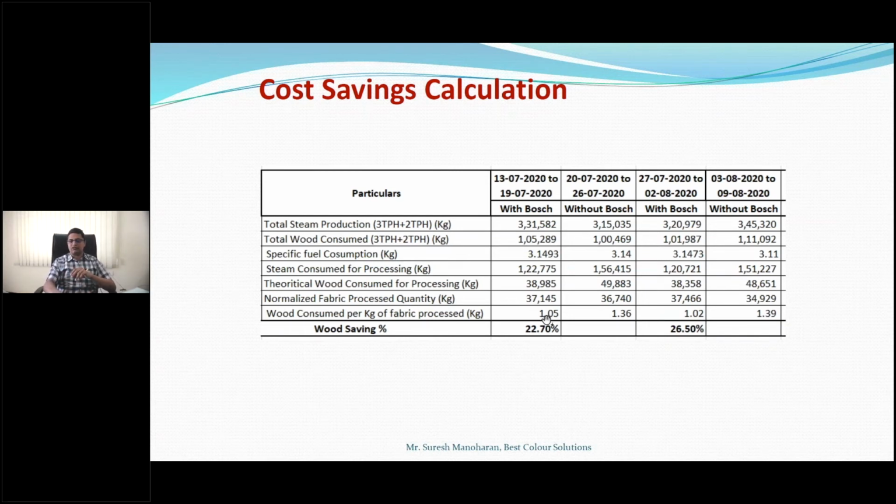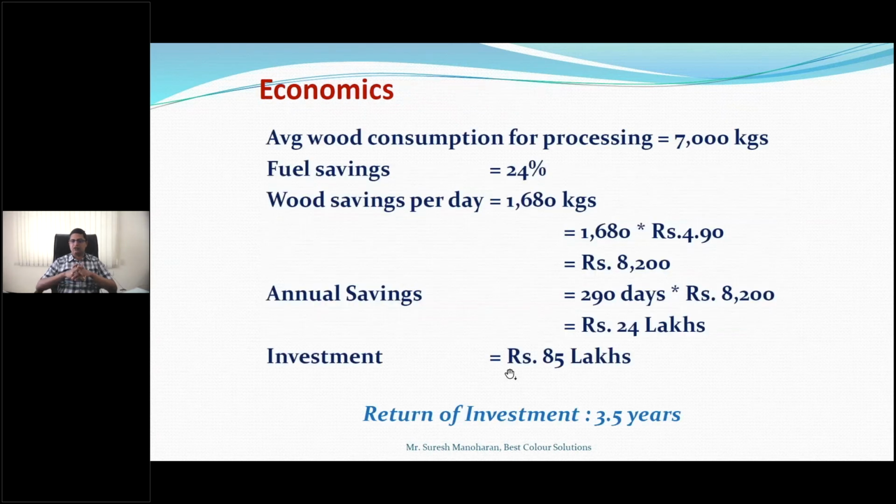With the Bosch system, we were using about 1.05 kg of firewood for every kg of fabric we dyed. Without the Bosch system, it was 1.362, all the way up to 1.39. So this is our practical data, and we have repeated the study even last month. The results were more or less the same. When we go into the economics, average wood consumption for the processing area alone was about 7,000 kg per day, and we were looking at a fuel saving of 24% based on our practical measurements.